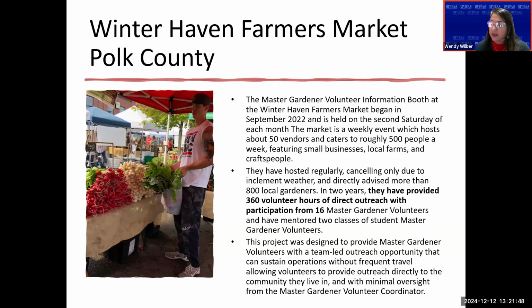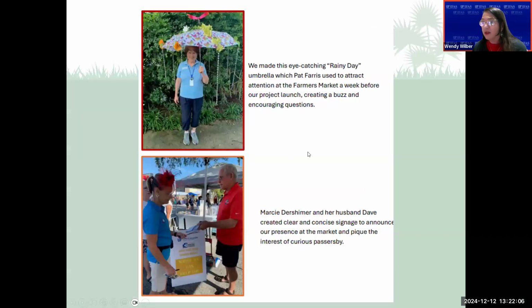They are really sharing the responsibility and sharing the time that they are putting out at this farmer's market. So it doesn't feel like one person or one or two people are doing all the work. And I think the reason why they are able to get so many people involved is because they're a lot of fun. So Pat Ferris puts an umbrella out and puts butterflies on it, and she calls it her rainy day umbrella, and walks around the farmer's market attracting people to come to the booth.